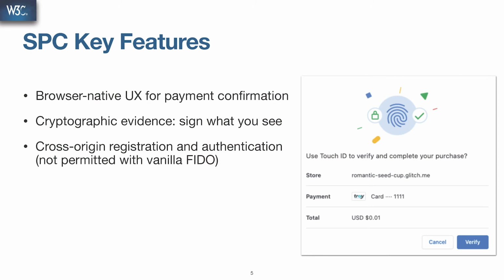The first is a browser-native user experience for payment confirmation, so that is what is shown on this slide. When the API is called, there's a modal window that pops up, and the user, having enrolled previously, can authenticate, and in doing so, the browser hands transaction information to the authenticator, so that is shown on the dialog: the store name, the payment information, and the total. That's sent to the authenticator, it's signed, and that signed information is returned in the resulting assertion, and that is what's going to allow the relying party to validate that the user has in fact seen this information, and then the browser and authenticator combination has signed it.